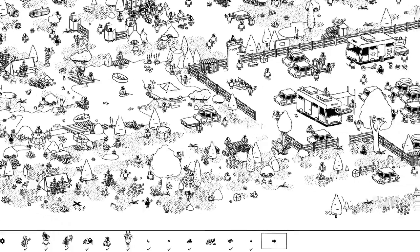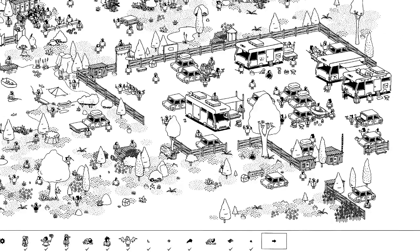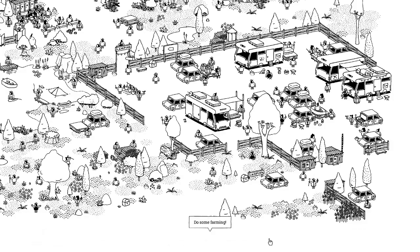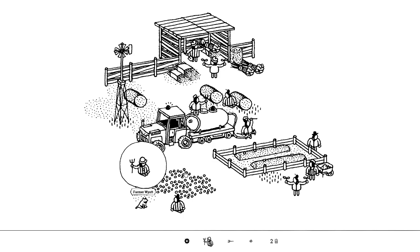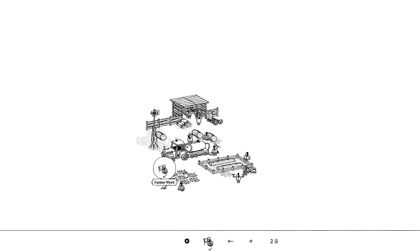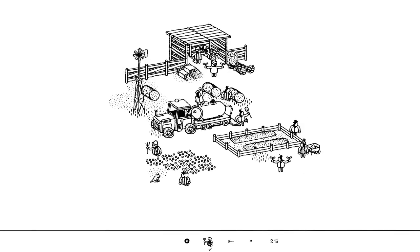So we're gonna go on to the next one. Cool. So, Farmer Wyatt takes his job as wheat supervisor very seriously. See, this one seems pretty easy because of how small it is. Just a pitchfork.